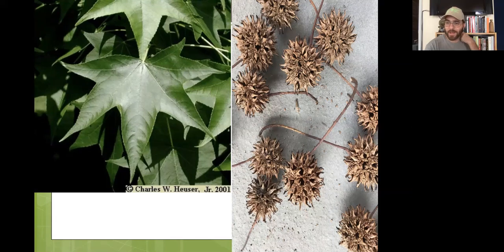So we had a couple questions related to some of the things that you said. The first is, you've mentioned a little bit with the sweet gum, but you said especially about oak and maple that they're really important for wildlife. Could you share a little bit about why those trees in particular are good for wildlife? Absolutely.